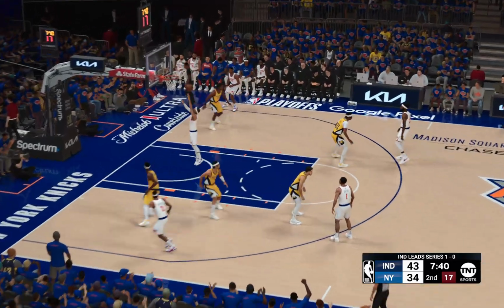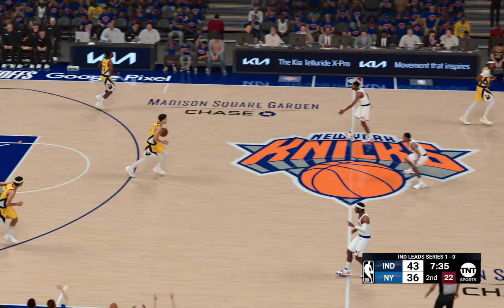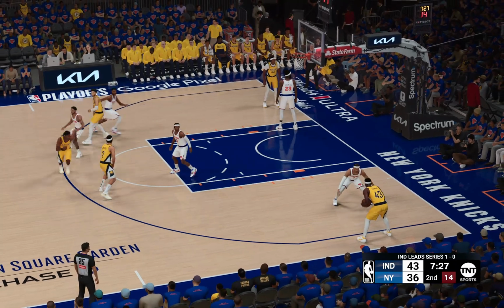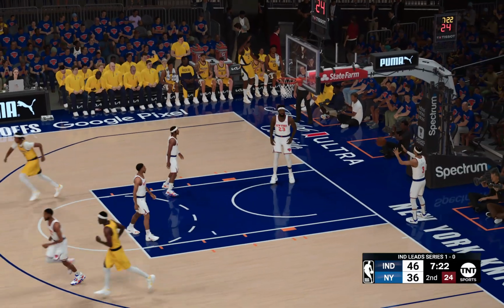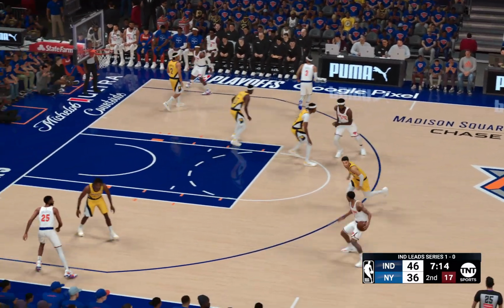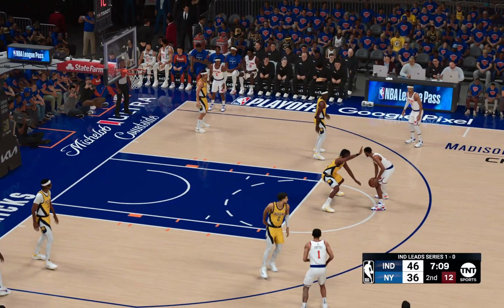To the paint. Here's Hart, and he lays it straight in. Hart's got 9. And guys, they continue to put a lot of pressure on the interior defenders with their work down low. Pass to Nesmith. Hands it from downtown. And the Pacers lead by 10. And that's one way to extend the lead. Continue to light it up from long range. They have all the confidence in the world right now from the three-point line.